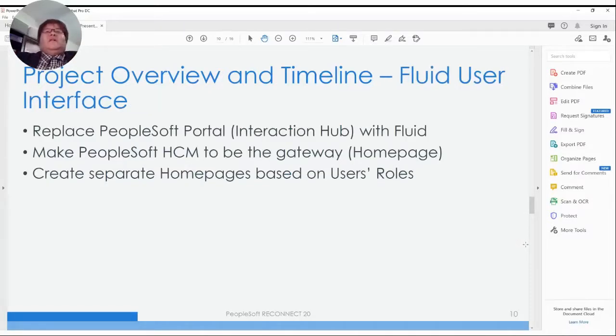The next one is an overview of the fluid user interface. The goal was to have our interaction hub, the PeopleSoft Portal, replaced. We were using the PeopleSoft Interaction Hub for the PeopleSoft landing page, but since the Interaction Hub is getting old, we decided to go with the fluid user interface. To have both HCM and FSCM on the same server, we decided to have HCM be a gateway, the first homepage to navigate from, to all the modules on both the HCM side and the FSCM side. We also needed to create different homepages based on users' roles.